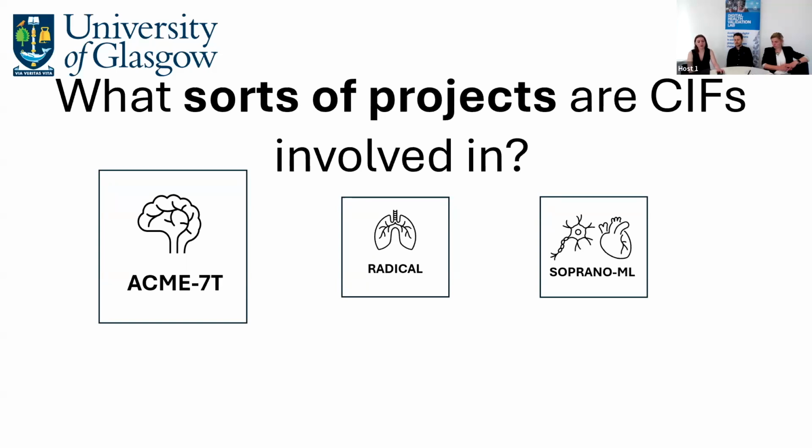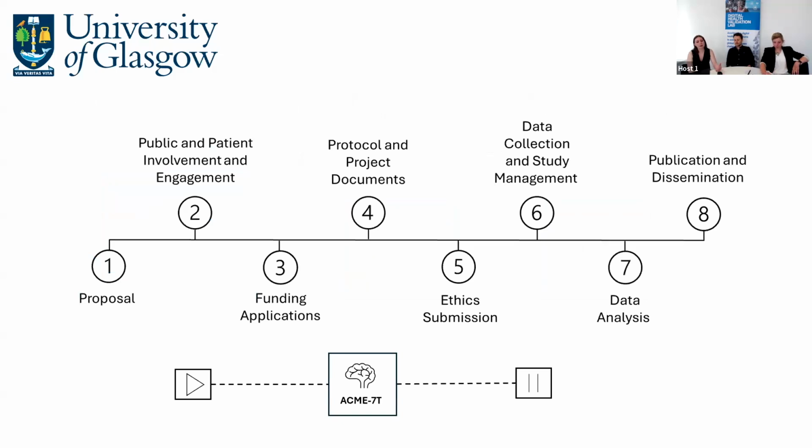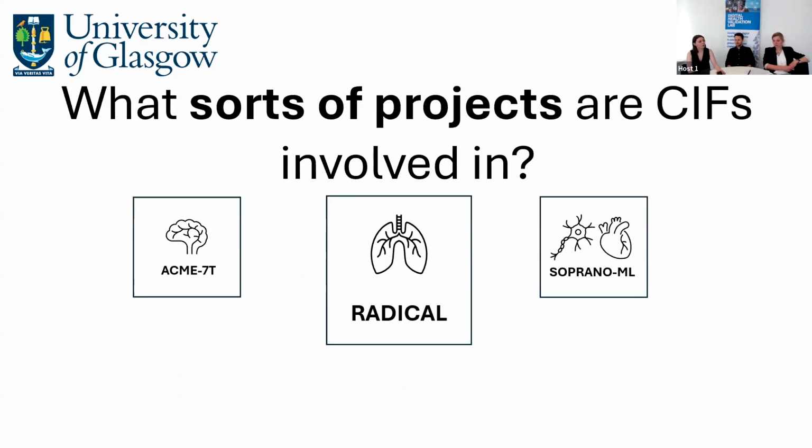And one of the benefits of being involved in a portfolio of projects is that you get exposure to lots of different stages of the research process. Even if it is just a year that you end up staying with the DHVL. So for ACME 70, I was involved in PPIE. Thankfully, there was funding already acquired for this project, but then I was helping with protocol and project document preparation, moving towards ethical submission, and then on to the actual day-to-day running of the study with data collection and study management. And Sean, I think you've got a very interesting experience with Radical.